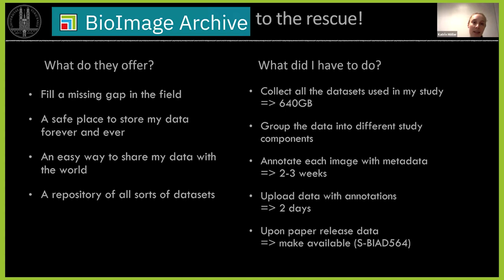And the better you annotate them, the better it is for the next user or whomever wants to explore your data. Because if you put very minimal annotations, then people don't really know what to do with it. So this took me around 2 to 3 weeks to curate because it was a lot of data. But for smaller data sets, that's going to take shorter. And then we uploaded the data with annotations to the BioImage Archive. It took around 2 days.